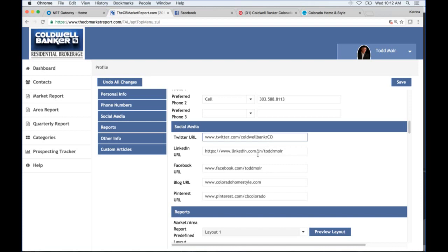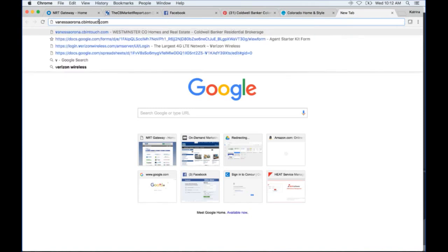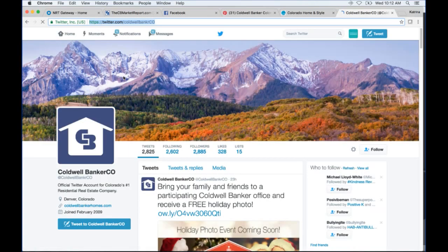So look at the screen and you can see it there. Caldwell Bank, the letter R, capital C, capital O. I'll quickly open this up just so you can see what it looks like and what you're entering, and you can feel confident, like the Twitter expert that you may or may not be. Okay, all right. So this is what it looks like.